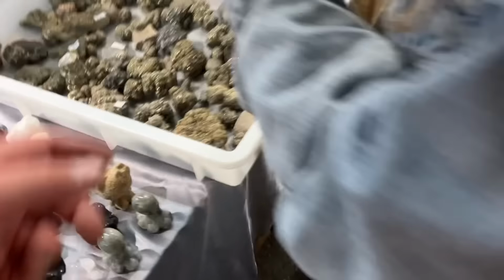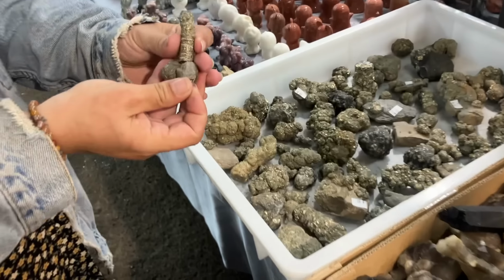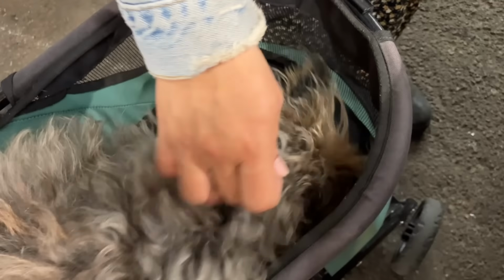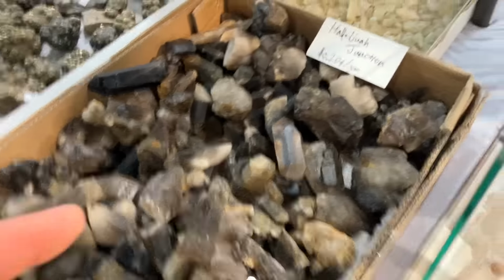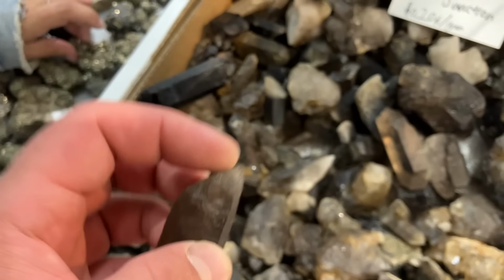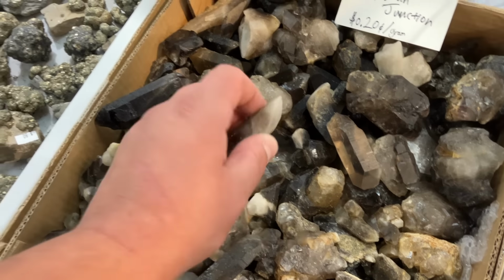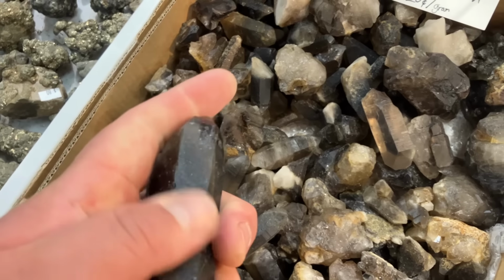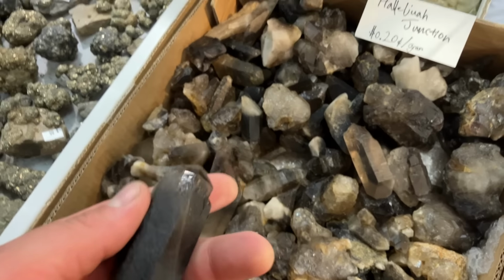Hallelujah Junction. That's California, right? They made a sculpture. This is from California, right? Hallelujah Junction's from California. I think so. 20 cents a gram? That's awesome. Not all oily. Frank's got great taste.